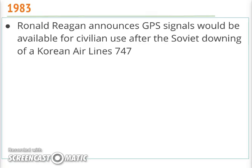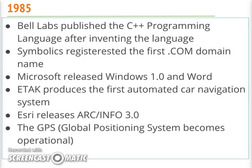In 1983, Ronald Reagan announces GPS signals will be available for civilian use after the Soviet downing of Korean Airlines 747. Moving to 1985, Bell Labs published the C++ programming language after inventing the language. It's a very successful language that is good for us to learn.